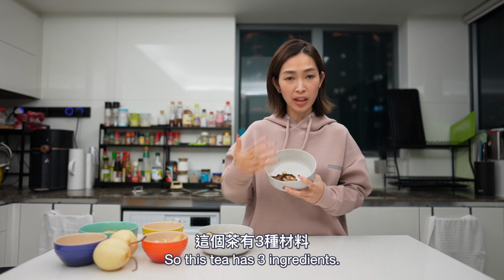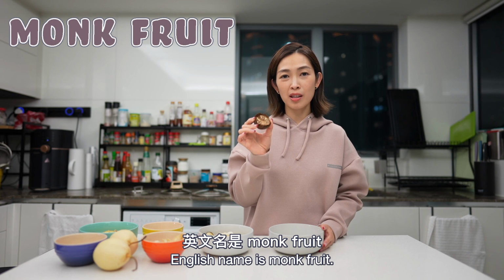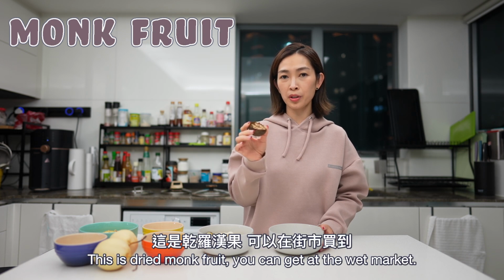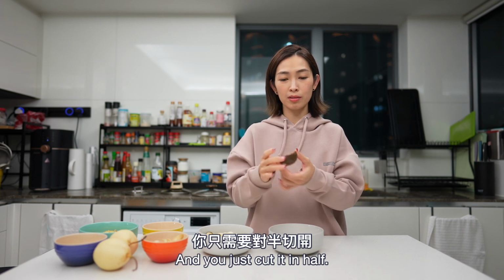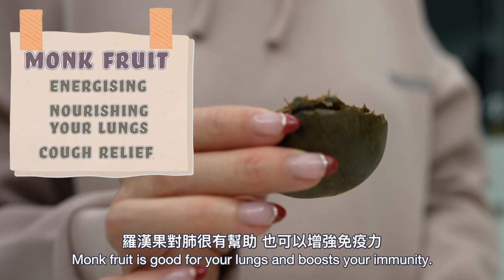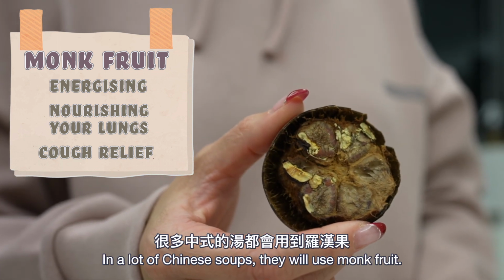So this tea has 3 ingredients. This is, English name is monk fruit. This is dried monk fruit. You can get it at the wet market. It comes as a whole and you just cut it in half. Monk fruit is good for your lungs and it boosts your immunity. In a lot of Chinese soups, they will use monk fruit.